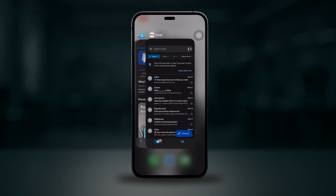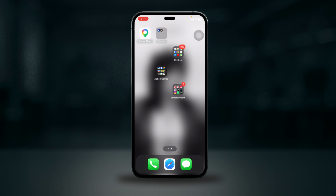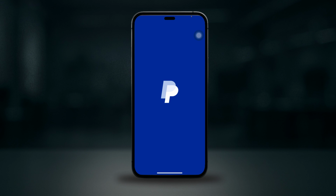Make it at least 8 characters with a mix of letters and numbers. Type it again to confirm and tap save. Your password is now updated. PayPal will log you in automatically on that screen.